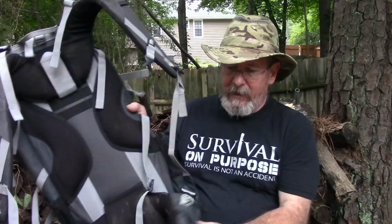Got the little pockets here on the belt. It's got the pull-forward waist strap. And there's a video on that. You can check the channel out.